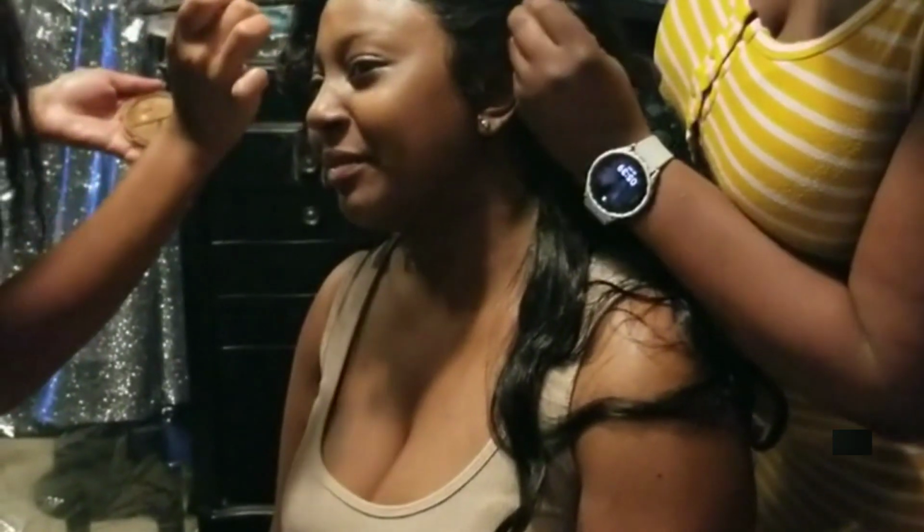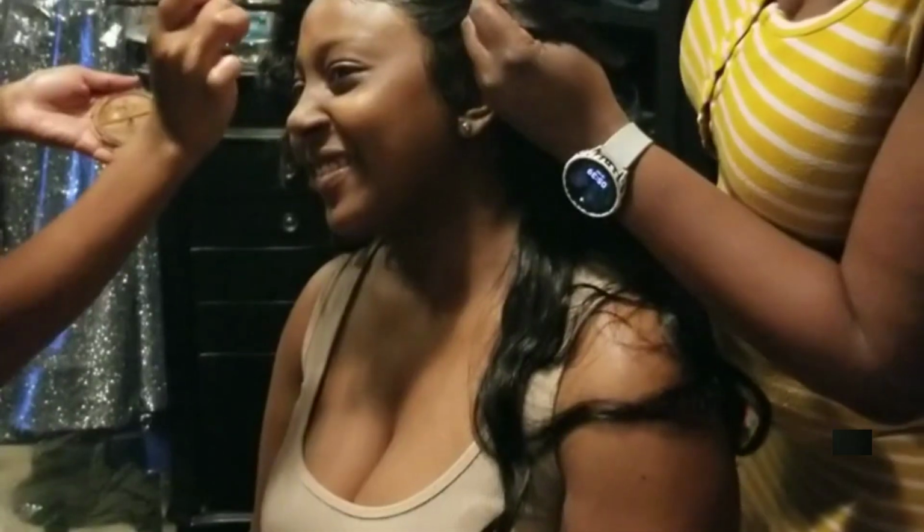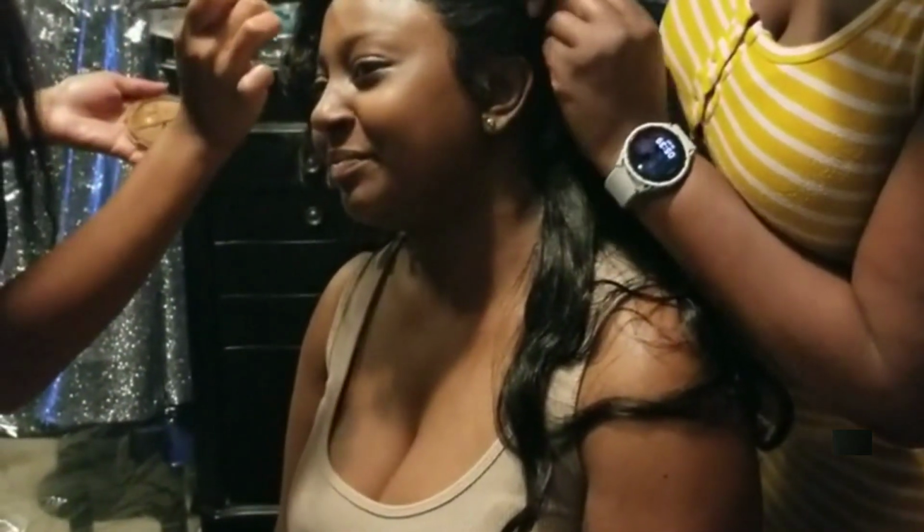Hey guys, so the event of this week was prom. My daughter attended prom this past Saturday and it was fantastic. She looked beautiful, of course. Just wanted to share with you guys a few tips I've learned throughout this process.